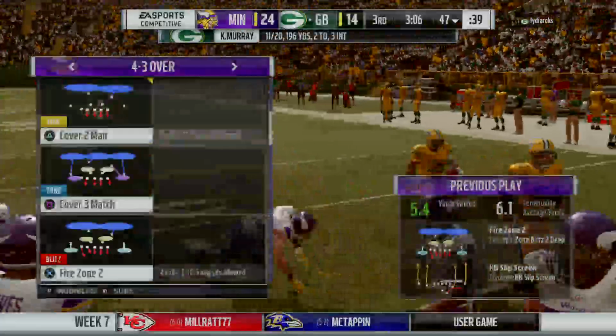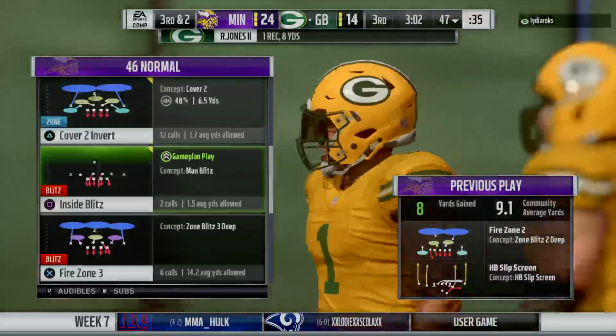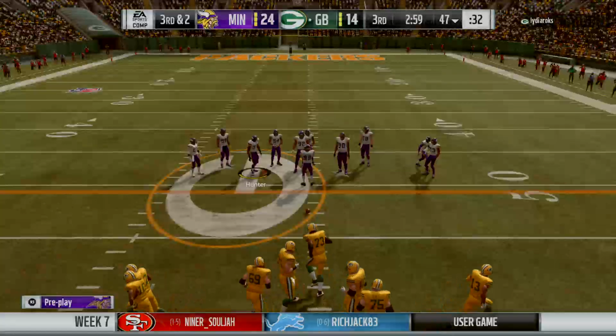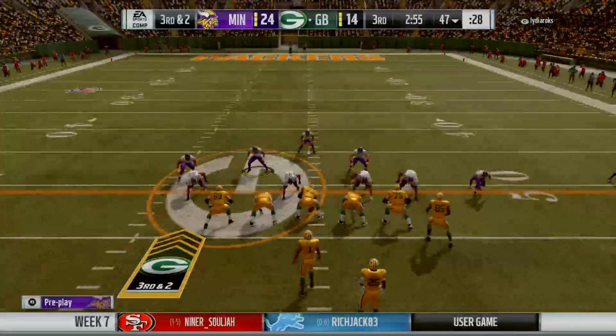A good cover defensively as they get to him just beyond the 45 after the juke. It'll be a pickup of 8 on the screen, and it sets up a third down. The Packers on third down. They've been good, 3 for 4 thus far. Right, now, here it's 3rd and 2.